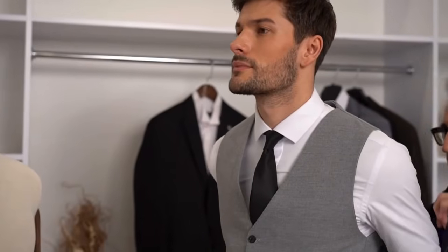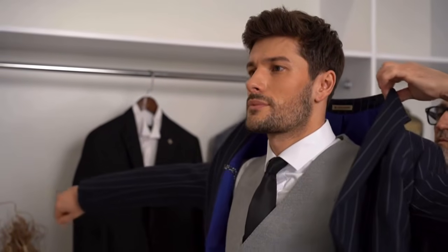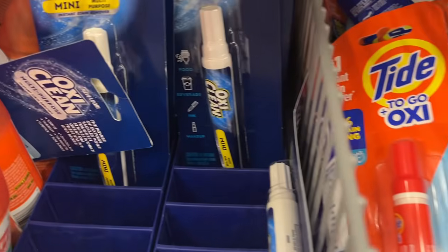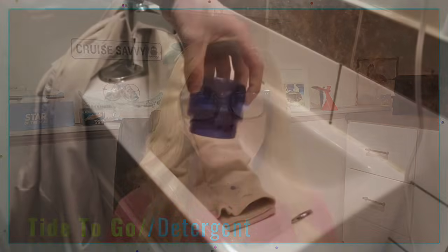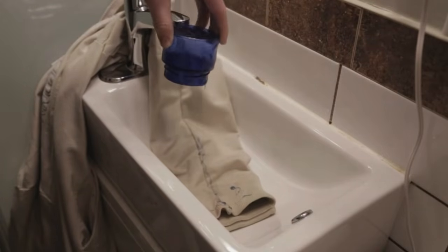Let's face it, whether you're traveling alone, with a partner, or a big group, buffet splashes and spills are inevitable. And it always seems to happen on formal night or white night. So pack a Tide To Go pen, a mini spray, and even a little bit of laundry detergent. That's going to help you save your outfits, because you can do some laundry right in that little sink in your cabin, or if you need to, you can even send it out to be laundered.